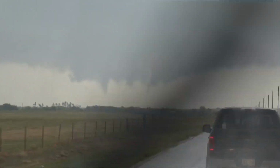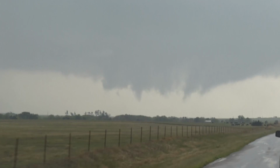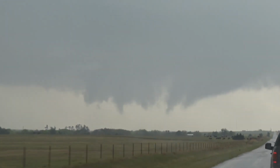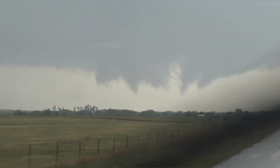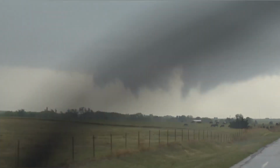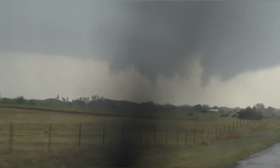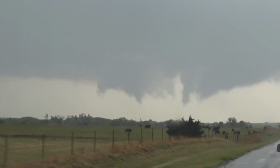It's trying to form a funnel and go to the ground right now. Trying to form a funnel and go to the ground, that's what it looks like. Okay, we're north. Well, that's closer than we think. We're northwest of Oil now, looking southeast, south-southeast. That's the wall cloud.